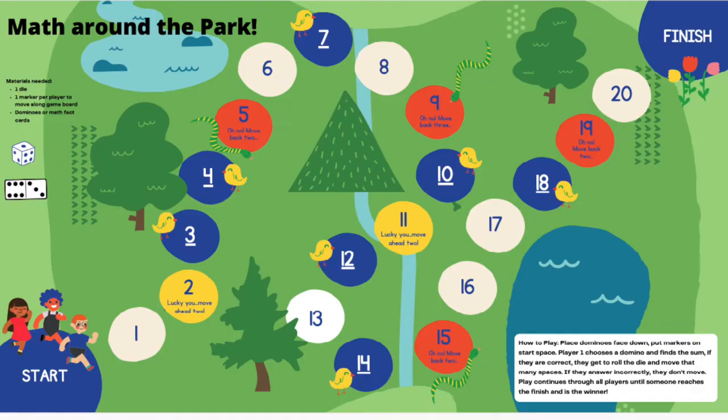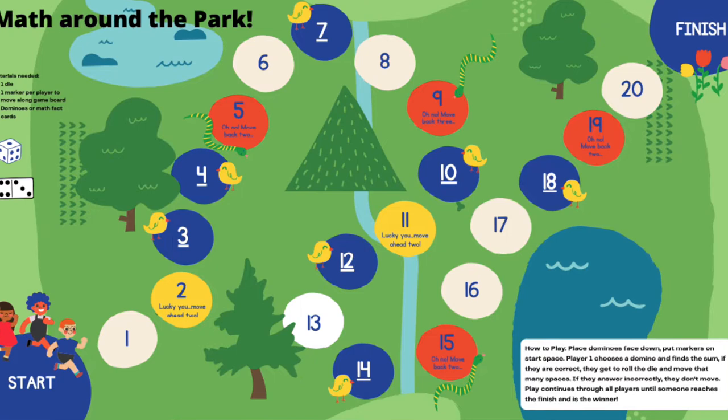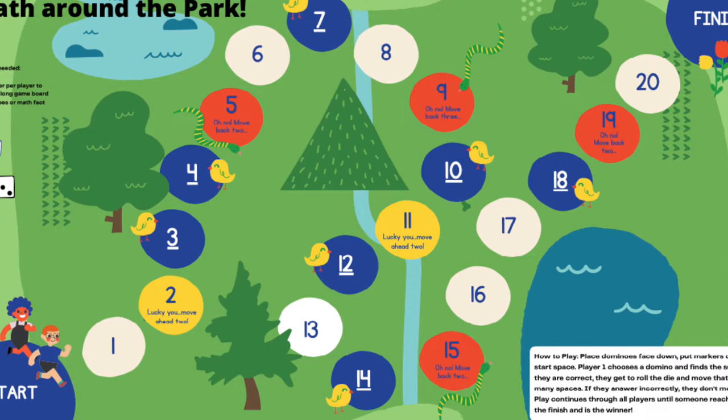So let's say you do have the dominoes. They will choose a domino, they'll find the sum, and if they get it correct, then they will roll the die and then move that number of spaces. And there's fun little spaces on there: move forward, move back, that kind of stuff.